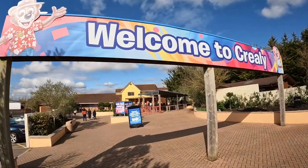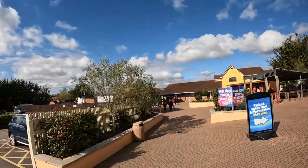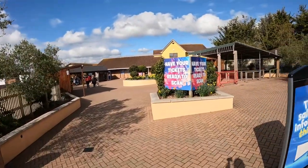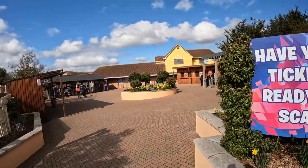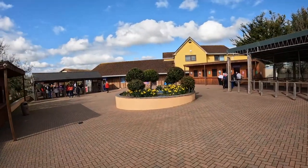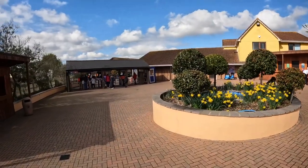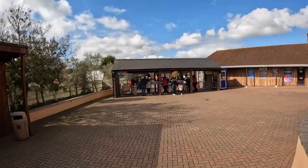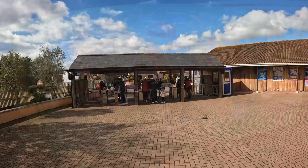And here we are at the entrance to the park then. And yeah, I really hope the weather does stay like this. Nice blue skies, broken cloud, and like I say, feeling pretty warm. Have your tickets ready to scan. Nice little entrance this, with a little fountain, a water feature in the middle here with all the daffodils. Looks really nice. Park hours today, 10 a.m. through until 5 o'clock, so plenty of time for rides. Let's head on in through the entrance right here.